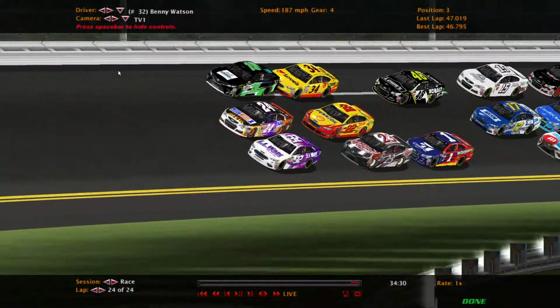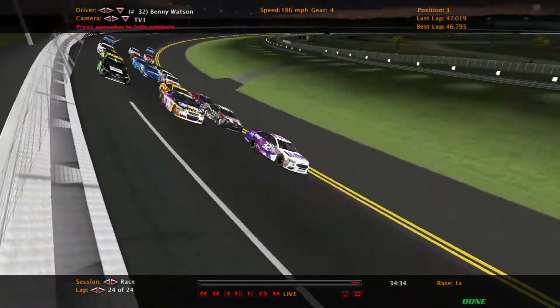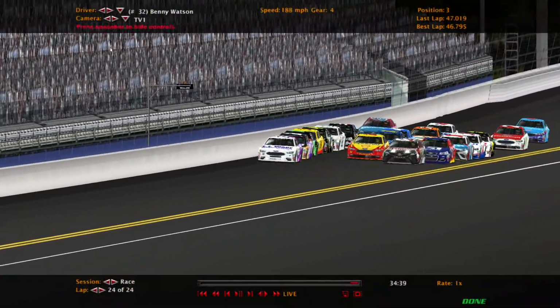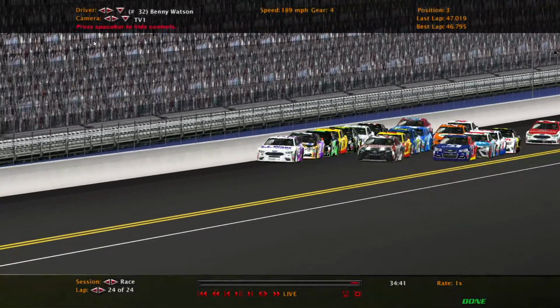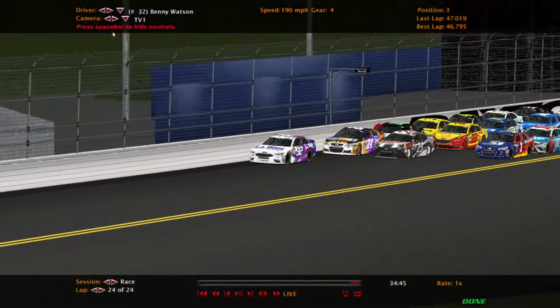Don't count Hanley or Yepez. Here they come forward. Watson stays clear down the backstretch. TJ Hanley has 2 wins this season. He's looking low, but Yepez is going to look to the inside. Hanley goes up to the middle. Can the 1 get a good enough run to get to that 32?